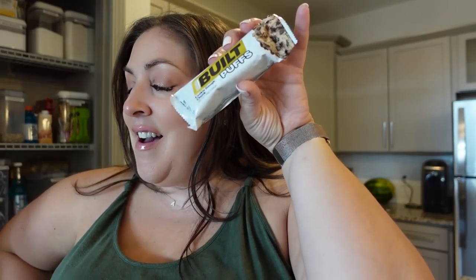Now I like the puffs because to me they taste like chocolate covered marshmallows. They have the consistency of a marshmallow, not as sweet, still so good. So when I saw they had the cookie dough chunk puffs, I was like, are you kidding me? Now, these ones on WW are a little higher. This one's 6 points, which is kind of weird. This one's 160 calories, 15 grams of protein. I think this one has more sugar than this one.